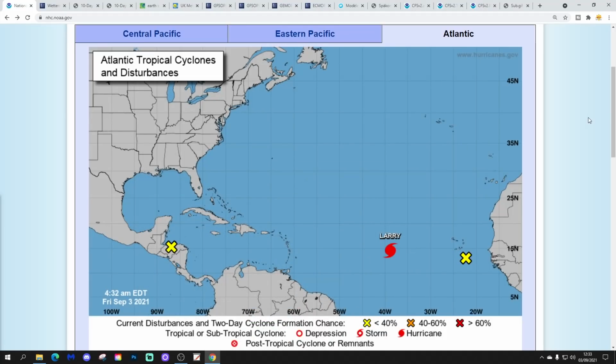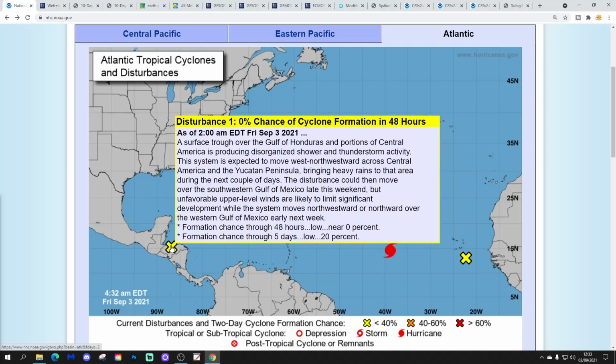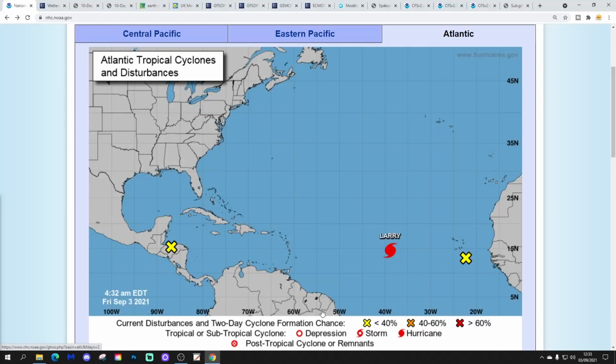Right, okay, let's go on with the video then. So we've got 3 areas of interest: 2 disturbance areas and Hurricane Larry. So let's deal with this disturbance area here first of all. That is disturbance 1, with a 0% chance of cyclone formation in the next 2 days and a 20% chance in the next 5 days. I don't think I have to worry too much about that one.